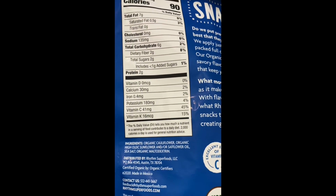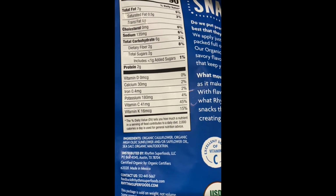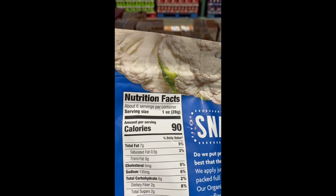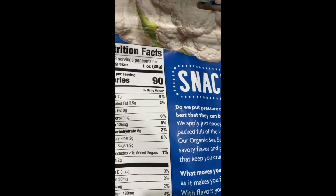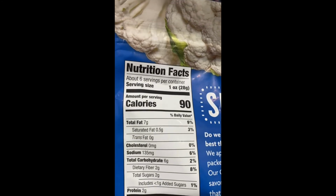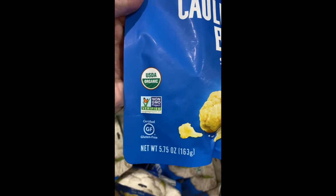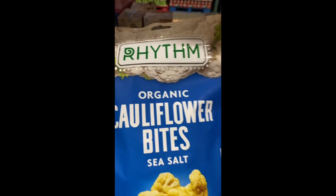Didn't know that, but maltodextrin is the last ingredient on there, so this might not be a bad product. Let's see what the serving size is. 1 ounce, 90 calories. So it's 4 net carbs for 1 ounce. There's 6 servings per container. So this whole container is 6 ounces, or 5.75 ounces. They rounded. Don't think I didn't notice. You said 1 ounce for a serving, but this is 5.75 and you said it's 6 servings, so you rounded. That's interesting. It is a non-GMO verified product. USDA organic. If you can fit this in, it doesn't look bad at all.